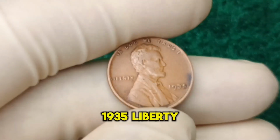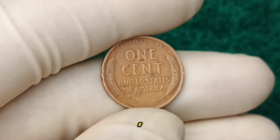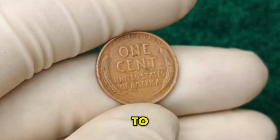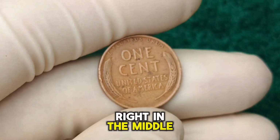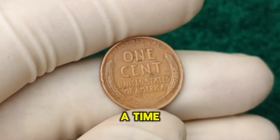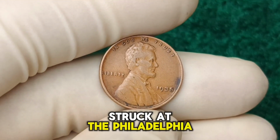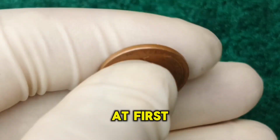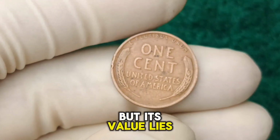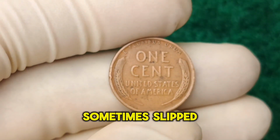The 1935 Liberty Wheat penny belongs to the famous Lincoln Wheat series, which ran from 1909 to 1958. This particular year falls right in the middle of the Great Depression era, a time when every cent held deep value in American households. Struck at the Philadelphia Mint, this penny carries no mint mark, making it appear ordinary at first glance, but its value lies in its history, its design, and the rare errors that sometimes slip through the minting process.